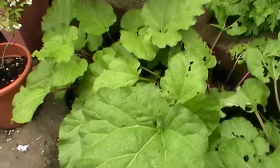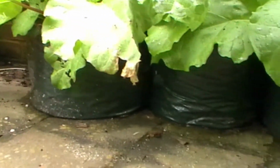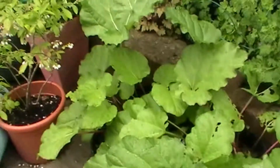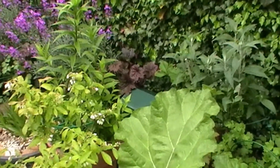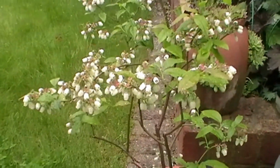So I've got 4 of these bags from Wilkinson's, and they're filled with compost and rotted down chicken manure. The blueberries are flowering beautifully, so I'm hoping for a really good crop this year.